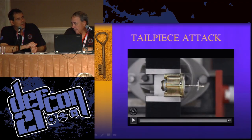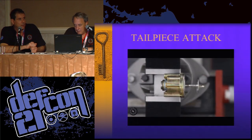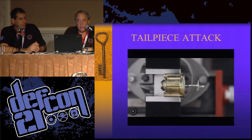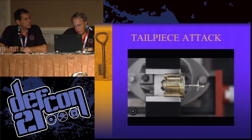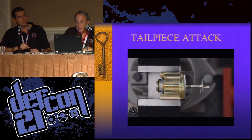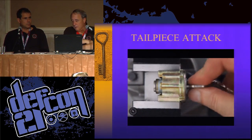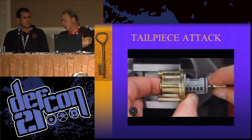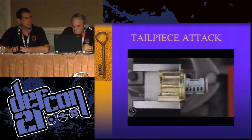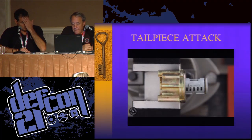Okay, so this is the newer design. This is the Quickset SmartKey, and we're going to show how easy we can access the tailpiece and pierce the cap. You tell us whether you think this is secure. This attack on the tailpiece of the Quickset SmartKey and earlier cylinders is based on the design of the tailpiece by Quickset. It's hollow and it's square, which allows us to pierce the cap at the end of the plug and insert a wire that's been formed to catch the edges of the tailpiece and turn it.